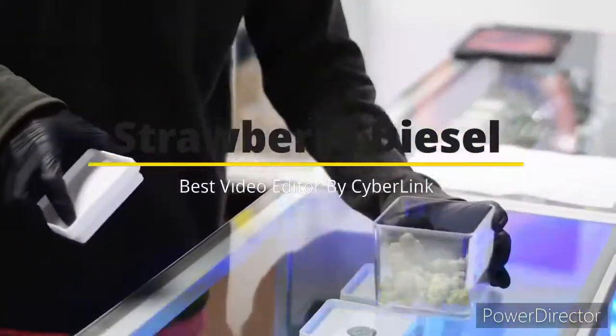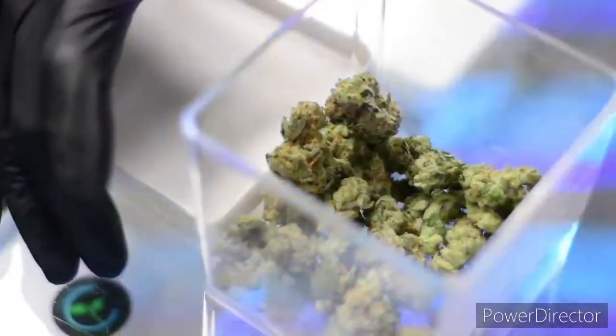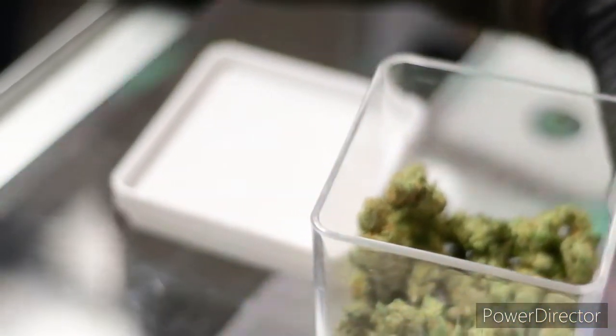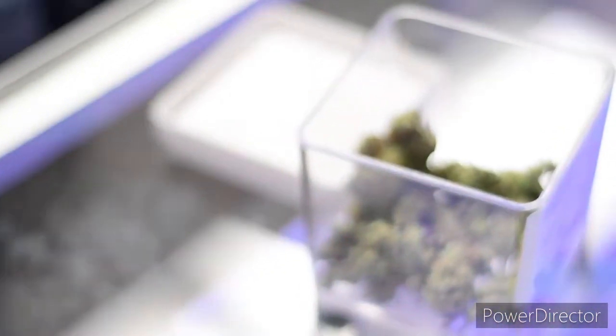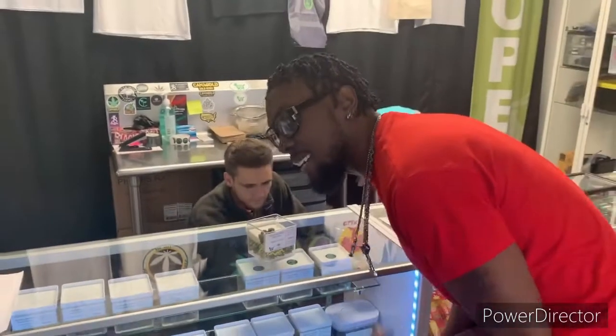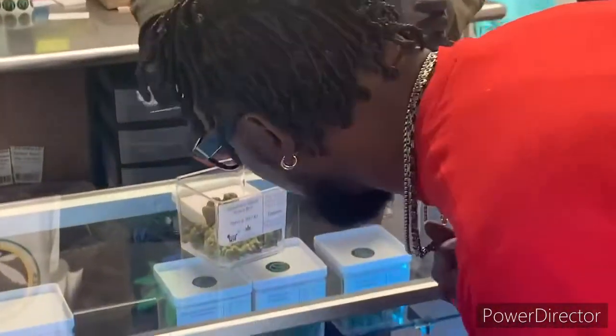First, I would start by recommending you my strawberry diesel. It's a wonderful sativa, tested out to about 27% THC. Then we got some other cannabinoids on there. You got your terpene profile right down there. Very, very fragrant. Very reminiscent of a kind of strawberry cream taste and smell. And as you know, I like to stay on the go, so a good sativa is always good for me.